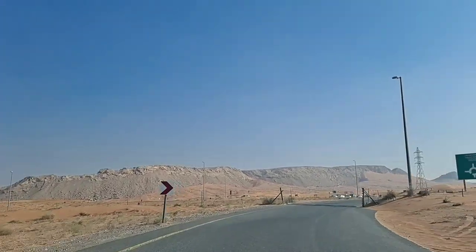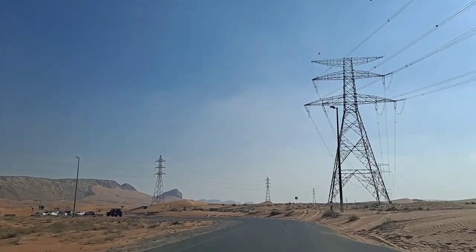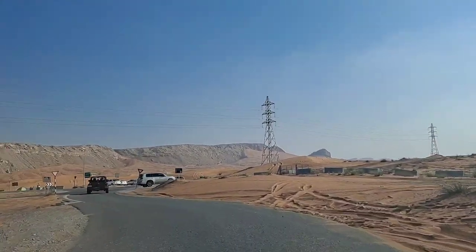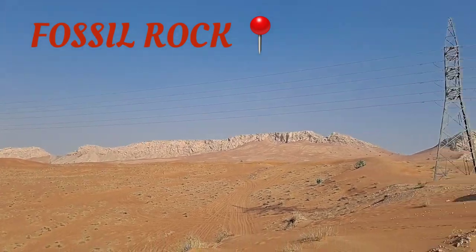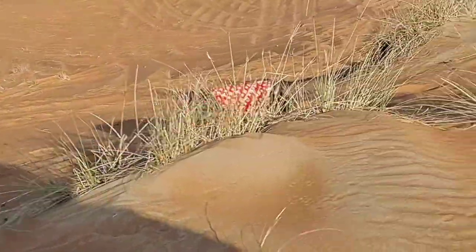For coming to Fossil Rock, you need a well-prepared team and a well-prepared car. You need a four-wheel car or else your car will get stuck in the middle of the desert. You need sufficient food and water for enjoying the beauty of nature. And we found a cute little puppy running here and there.